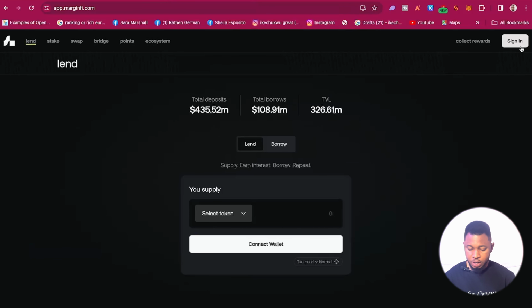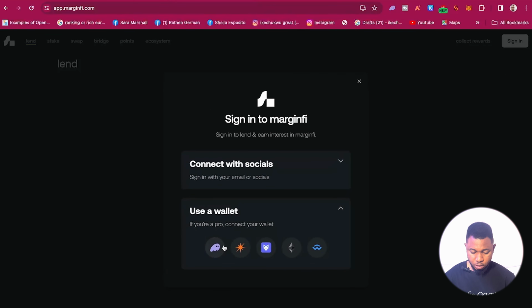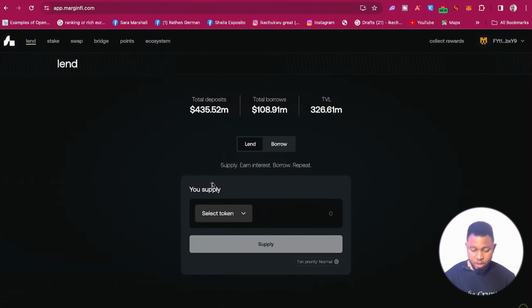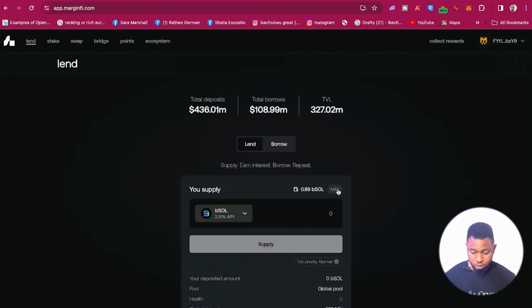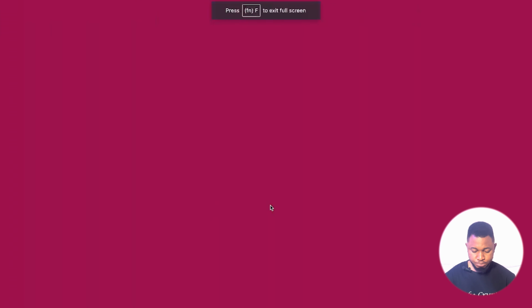And what I'm going to do on marginfi is to connect my wallet first. I'll click on connect wallet, select Phantom, and I'll click on connect. Now I'm going to lend the BSO I deposited on Solblaze. So you can see I'm able to use the money I deposited on Solblaze. I've actually taken it straight to marginfi right now. So I'll click on BSO and I'll click on max. So I'm going to deposit all of the BSO I have and click on supply.